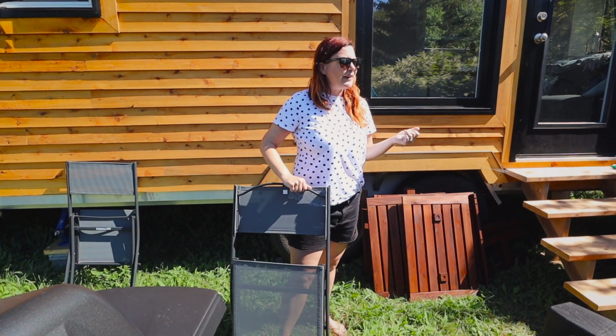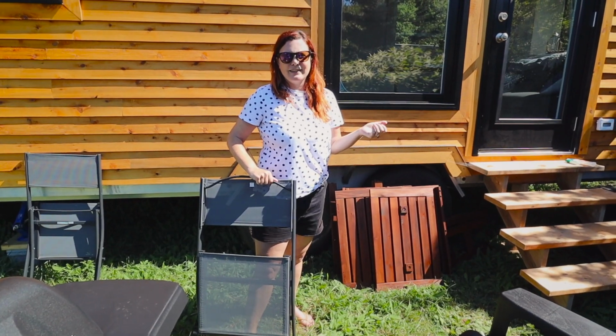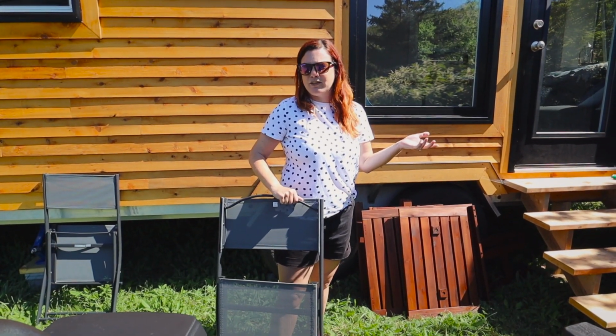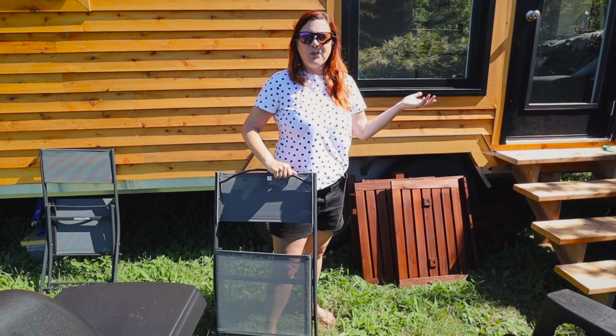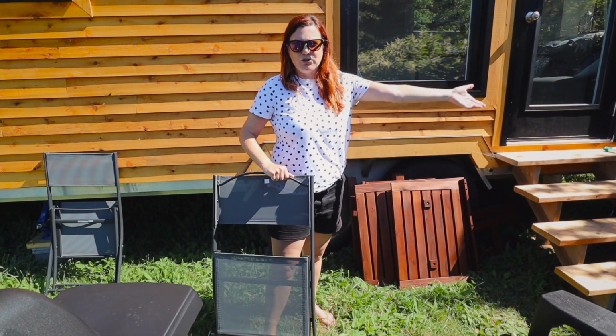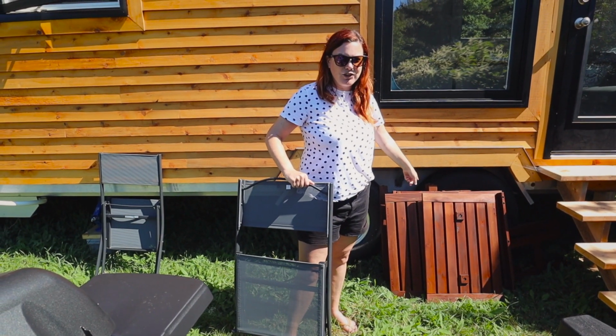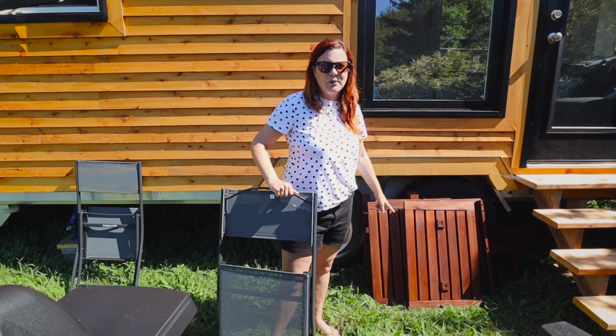But speaking of IKEA, does anybody else, maybe it's just a Halifax thing, I'm not sure, but does anybody else get really frustrated about what's in stock and what's out of stock at their local IKEA? In this day and age, why can't I get stuff from Toronto shipped to Halifax? It's really weird because this table was in stock and it has matching chairs, but the chairs weren't in stock, so we can't get them.